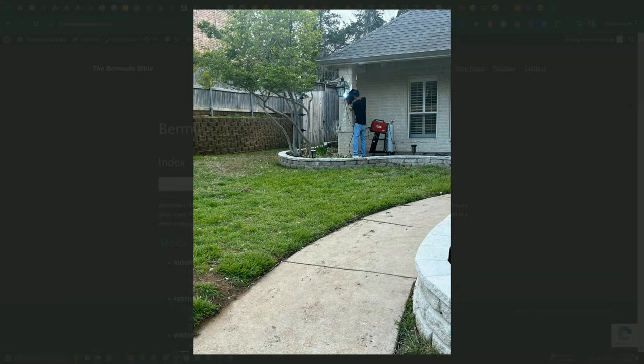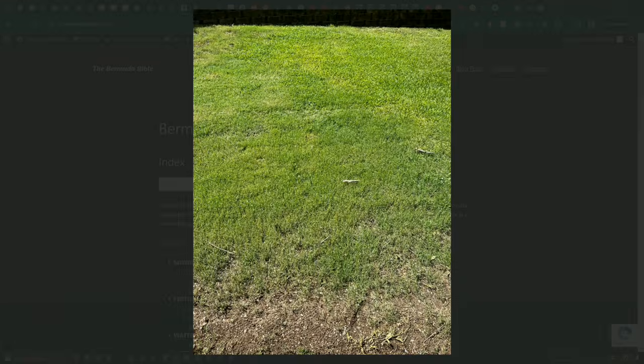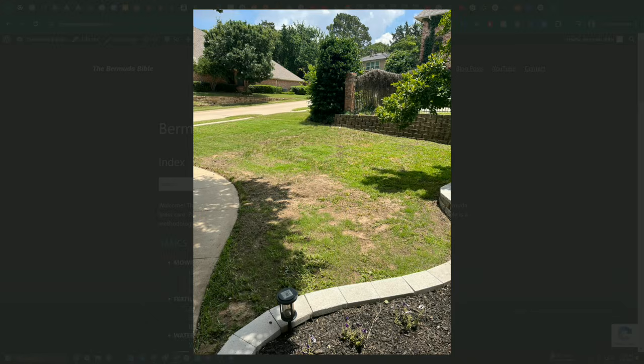I'm just trying to show you how rough the yard was. People see my yard how it looks now, and they think, can I do this? Absolutely. So this is kind of where it was at. And then this is coming into the spring, coming out of dormancy, and I believe I did some leveling as well. Again, don't level too early or it will look like this for an extended period of time.